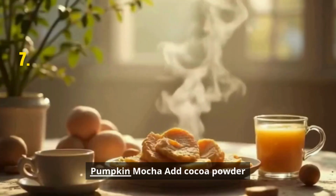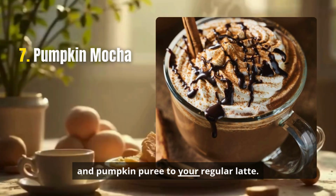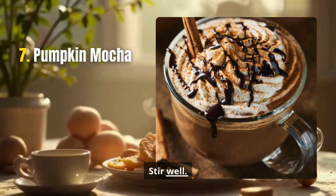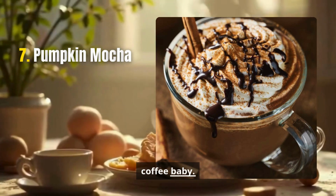Number 7. Pumpkin Mocha. Add cocoa powder and pumpkin puree to your regular latte. Stir well. It's like hot chocolate and pumpkin had a coffee baby.